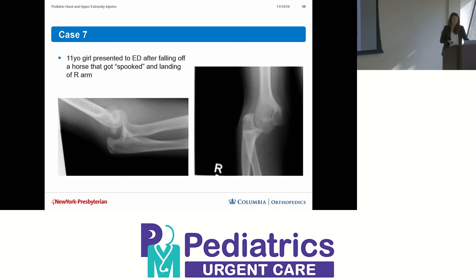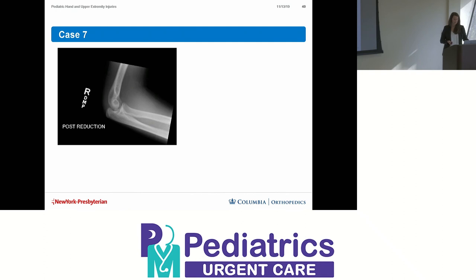So here's my last case for you. I have an 11-year-old girl who presented to the ED after falling off a horse that got spooked and landed onto her right arm. So you can see the radial head is not lining up with the capitellum, and then the olecranon fossa looks like there is not much going on in it, so we have an anterior dislocation there. So she got sedation and she got reduced. Awesome job. Looks great.